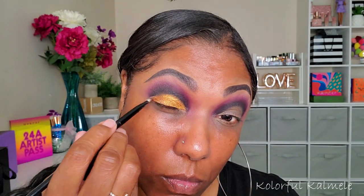Now for my lid, I wanted to go into the gold shade, which of course is ACS30, the one I showed earlier. That swatch was amazing. But when I saw it on my lid, oh my gosh, I was just like, this is gorgeous. So I'm just placing that down with a flat brush, and I did spray my brush a little bit with just a little bit of water just to dampen it a bit.